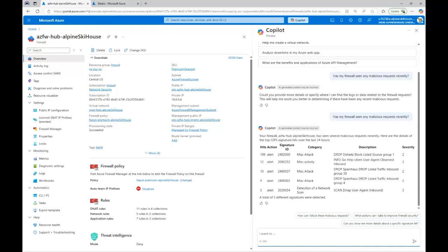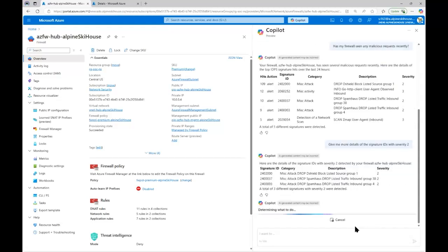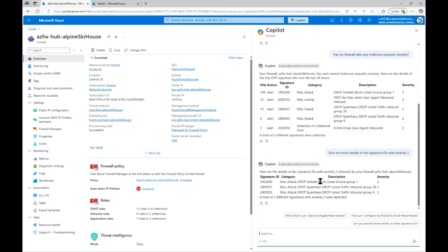On top of that, you can just keep asking more questions like, hey, give me more information about the signature IDs that have severity 2. And the Security Copilot will just run another check based on your prompt and provide you a little bit more information about the severity 2 signature IDs. One other example is asking if the signature IDs are related to any CVE. So you could get more information about what the CVE is about, what the risks are, what the mitigations are, and all of that, right? So this is the result for my second question. It's giving me the severity 2 signature IDs based on the top hits.